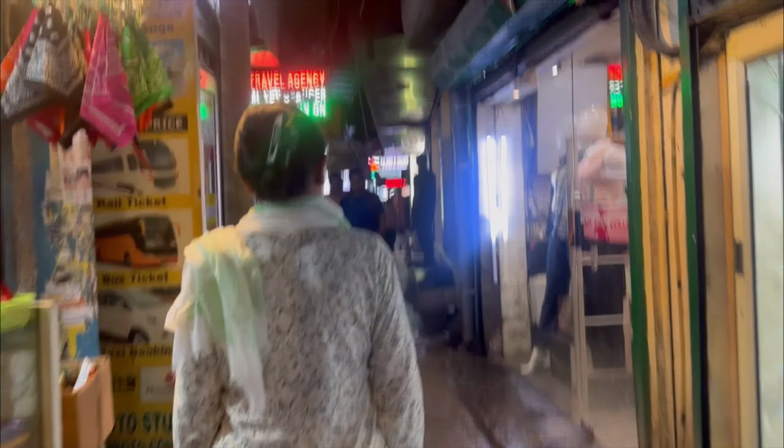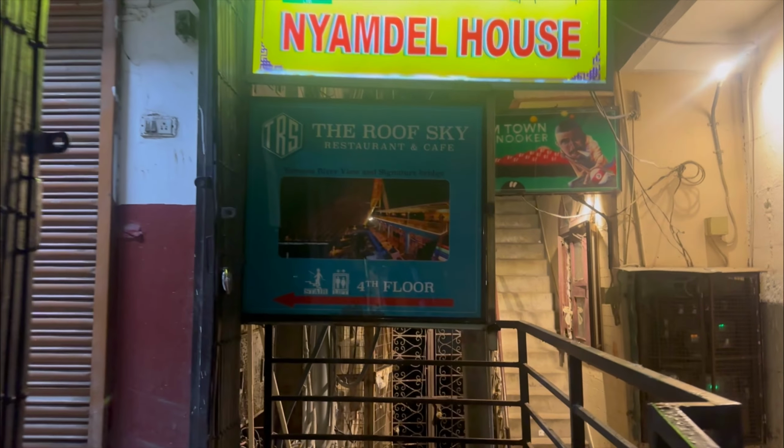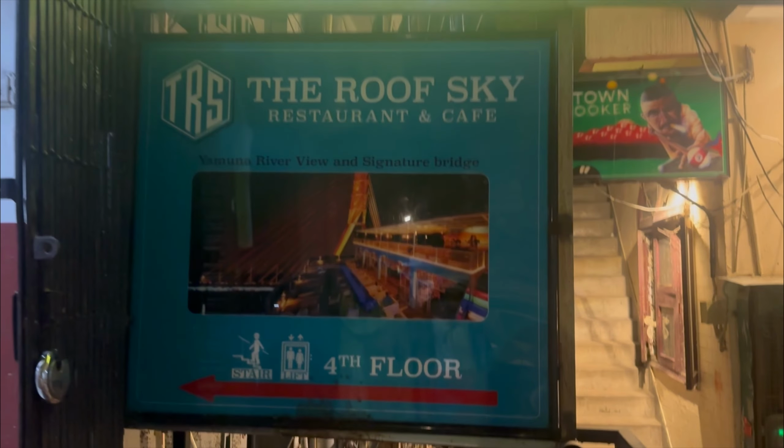Okay, so we are here at the location. As you can see, it's written the Roof Sky Restaurant and Cafe. It will be on the fourth floor. So, heading to the location. This is so tiring, but we are finally here at the location.